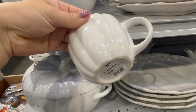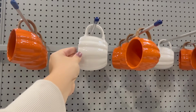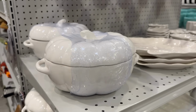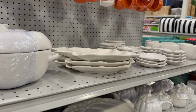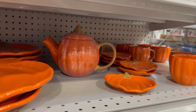Now I came across these mini mugs for $5. They resemble pumpkins, and they did have these in a white as well as an orange. So cute, and they just had a whole set of dishes to go along with those cups. A cast iron, some plates, some bowls, some little tea cups. I mean, it was so adorable, and again, they had them in the neutral color as well as the orange.